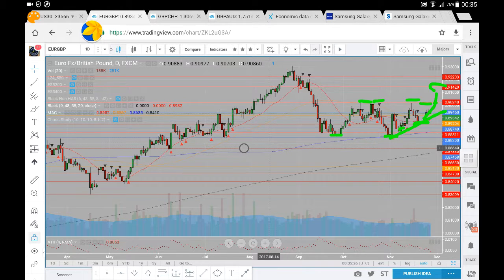So we do look poised for possibly a breakout at some point or another. Either we're going to have a strong breakdown to retest these lows down here in around 88.20, or as we have had a series of higher lows, we're going to have a breakout above 90.24, possibly running up to 91.42. And that should wrap up the euro pound analysis.